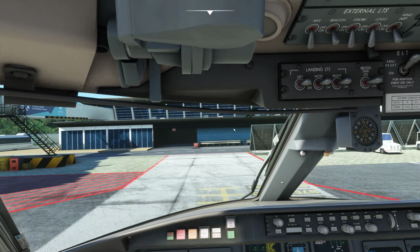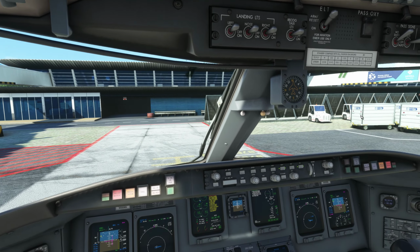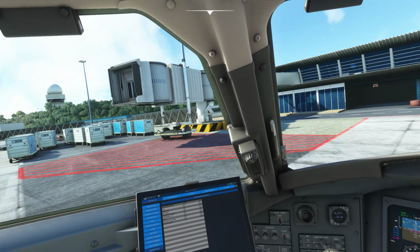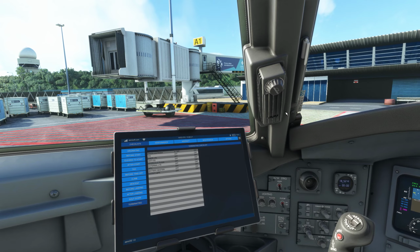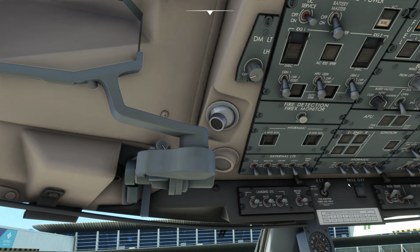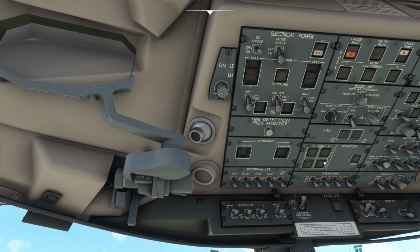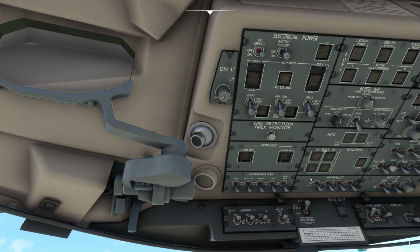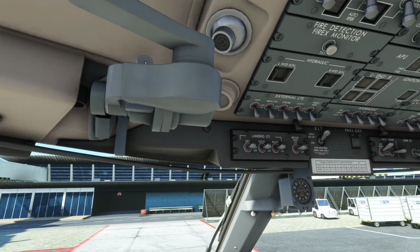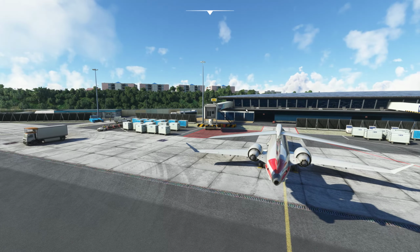Alright. External lights off. Okay, what else do we have to do? APU and battery master off. And now we are on ground power. Everything looking good. Let's go take a look at this handsome aircraft, shall we?